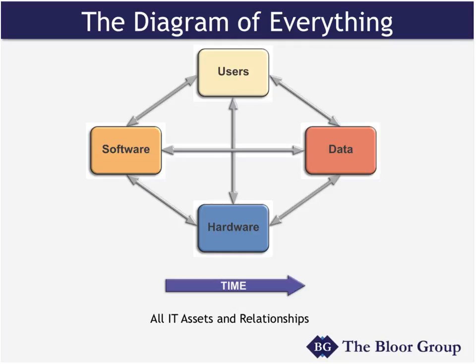This is a model I've used many times. It's what I call the diagram of everything. If you look at an IT environment, it has users, it has data, it has software, it has hardware. There's a relationship between all of these fundamental entities that make up an IT environment. Users make use of specific software, there's a relationship there. They have access to specific data, there's a relationship there. They use specific hardware resources, so there's a relationship there.